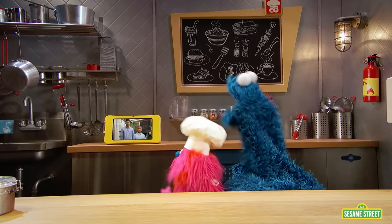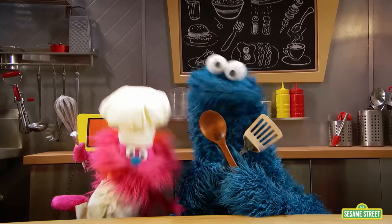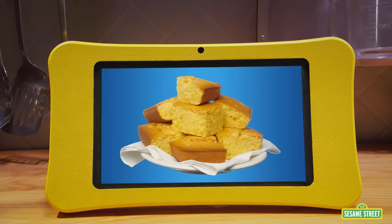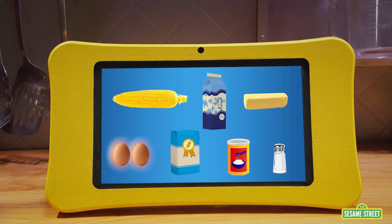Of course we can help you, because we are Monster Foodies! Okay, what do we need to make cornbread? For cornbread making, we need corn, skim milk, butter, eggs, flour, baking powder, and salt!